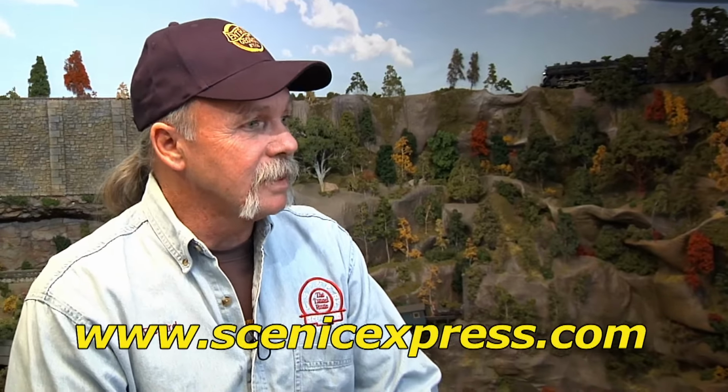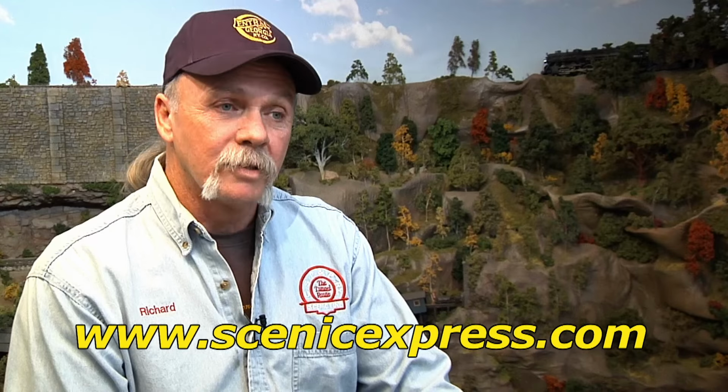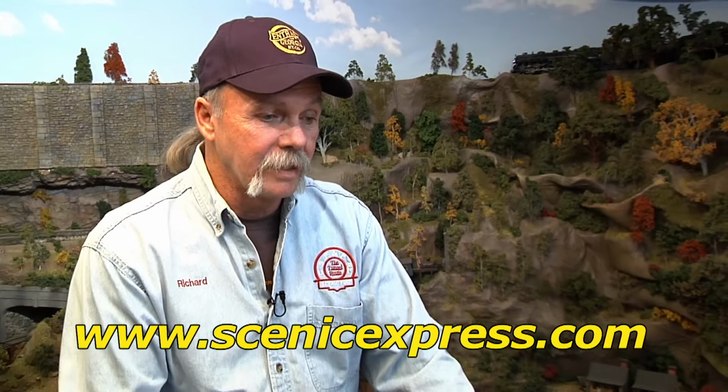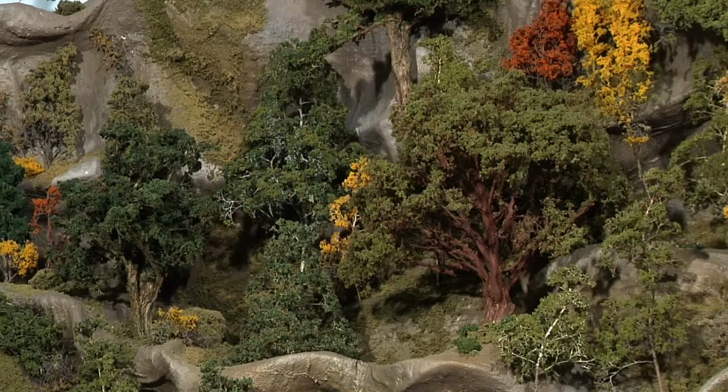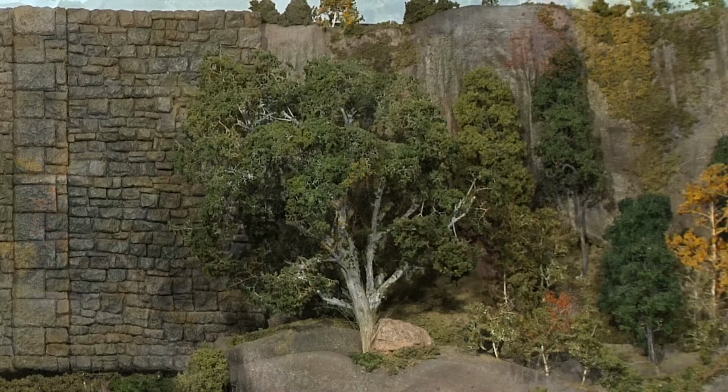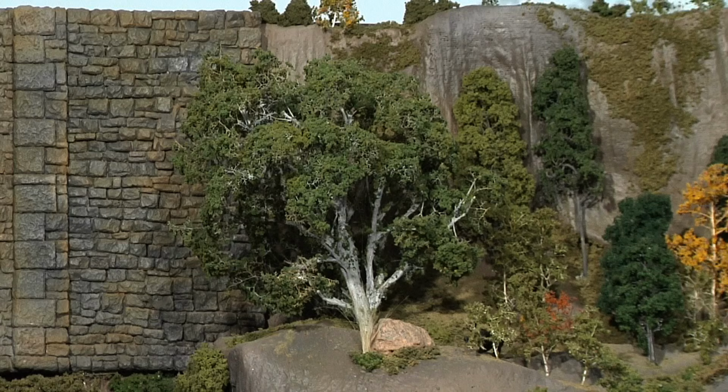Like I said, as far as the manufacturers, the only thing I can tell you is Scenic Express was a big manufacturer that I used. Pretty much everything else I built myself. The trees and the foliage that you see out here, it was built by me. I didn't buy it.